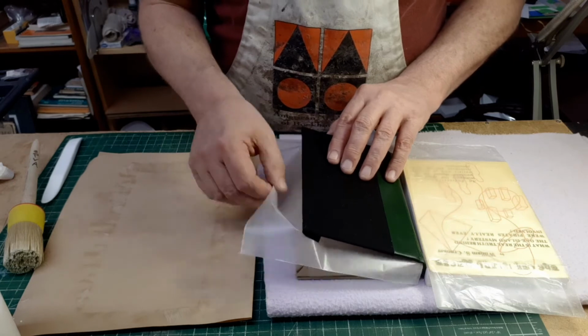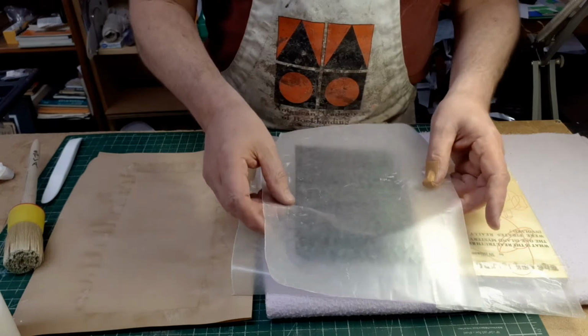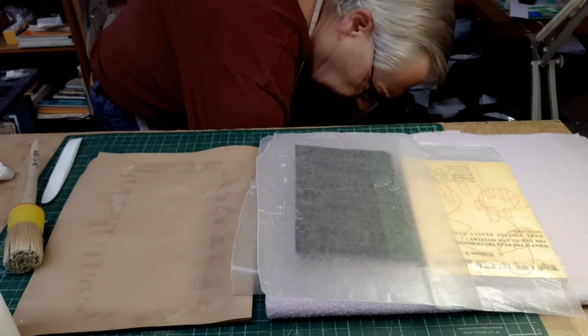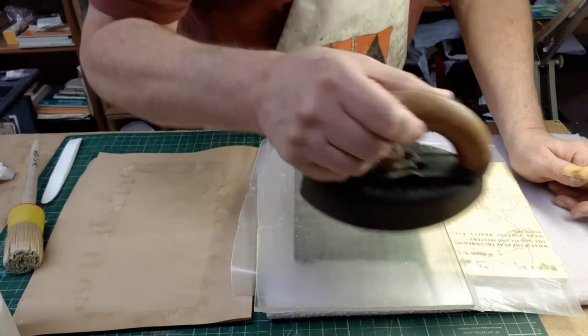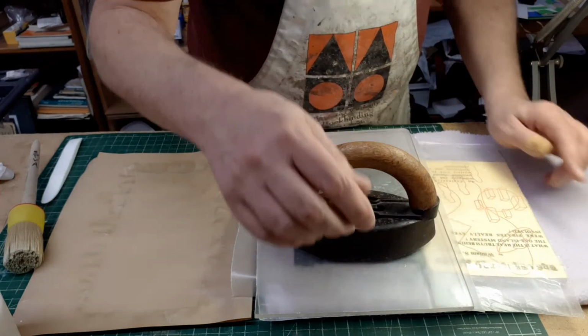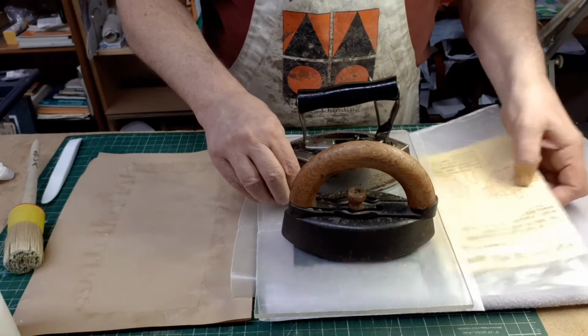So I am just going to let this have a little few minutes just to give us a really good seal and a bond on there, and then we'll go do the other side. Both sides done. Here is what it looks like. So it turned out nicely. Both sides. There we have our quarter leather, our spine bit.